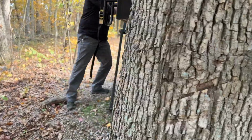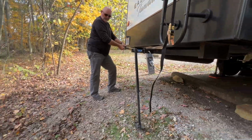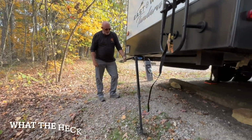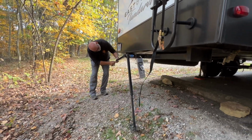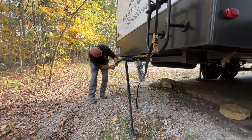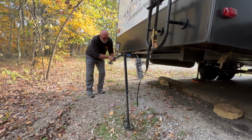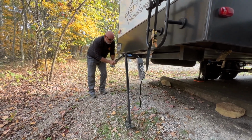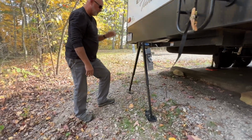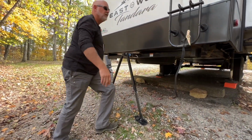What are these things called? These are like rear. Oh, scared the crap out of me. What the heck is running behind me? I'm surprised you didn't scream like I did the other day. So, what are these things? They're not X braces. They're kind of an X brace, but it's the hitch mounted stabilizer, hitch mount stabilizer.